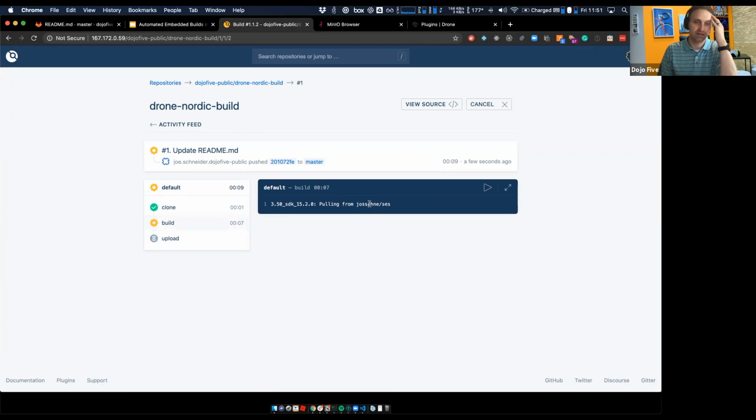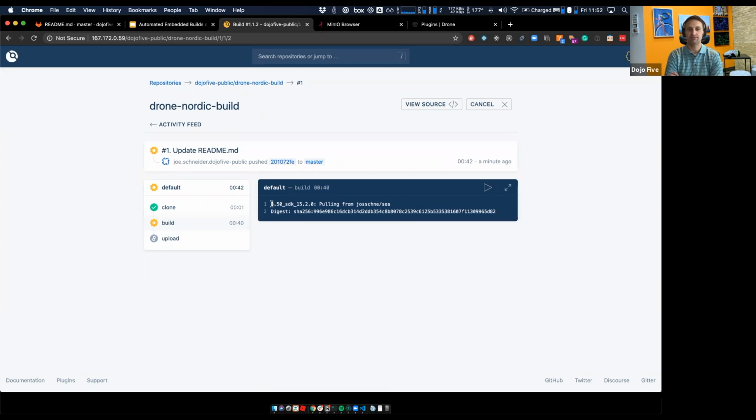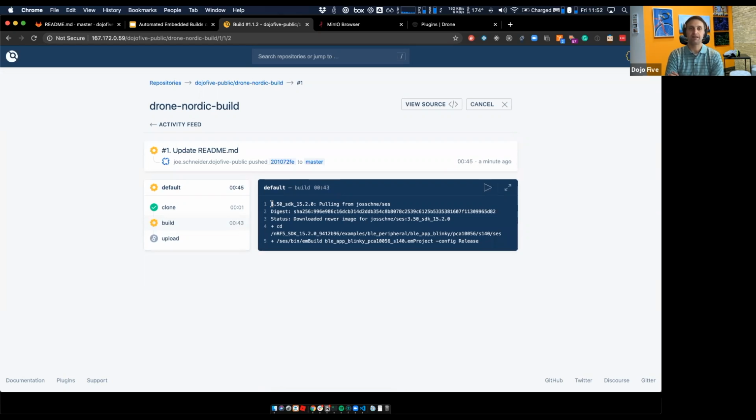So it's pulling the SES, the Segger Embedded Studio environment. First time, this does take a little bit of time. That environment, especially since it's based on Ubuntu, is fairly large. It's almost a gigabyte, and that's one of the challenges you'll find as you start working more and more with Docker and reproducible environments. It's really easy to make a very large image, and it takes skill to make a smaller image. So that's the goal here, is to do our best to get it down.